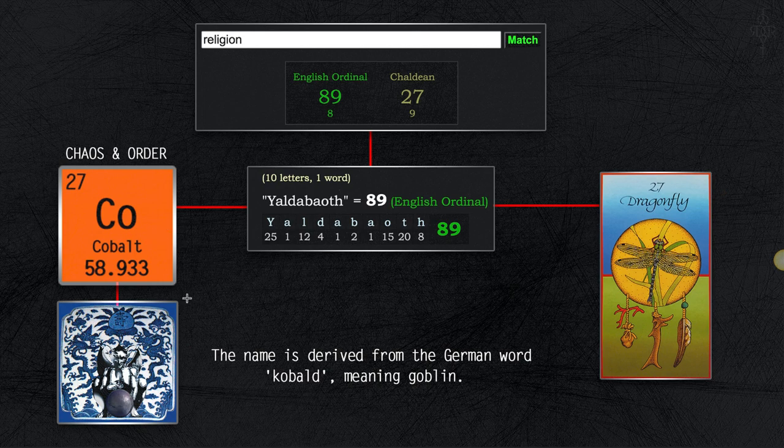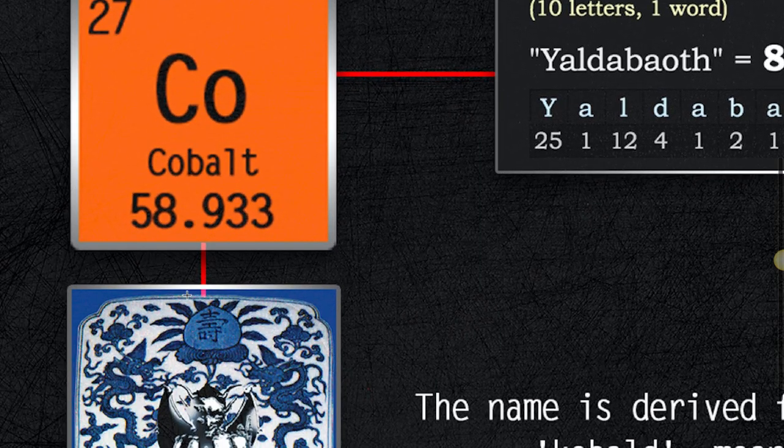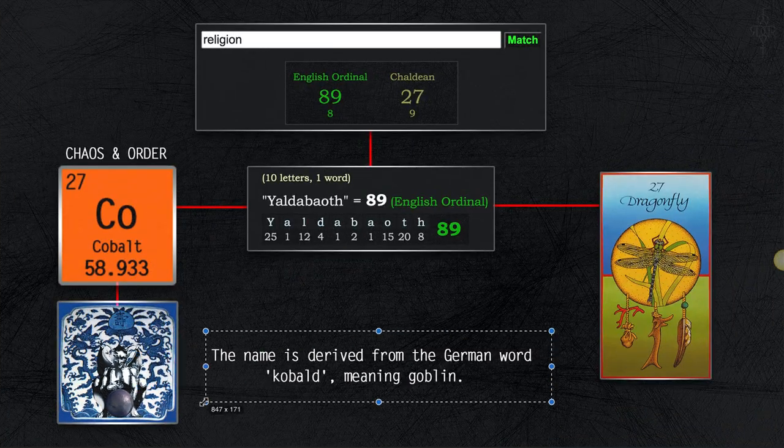And I want to zoom in. Check this out. This is cobalt's actual picture that the Royal Society of Chemistry decided to choose. The name cobalt is derived from kobold, meaning goblin. Can you see the goblin right there? Pretty evil looking dude. And then look at the two dragons on each side. I wonder why there's a dragon there. And here's the acorn, perhaps? I don't know. But nonetheless, folks, I mean, you know, it doesn't take a rocket scientist to figure this stuff out.